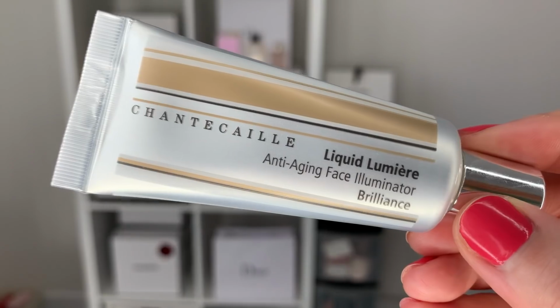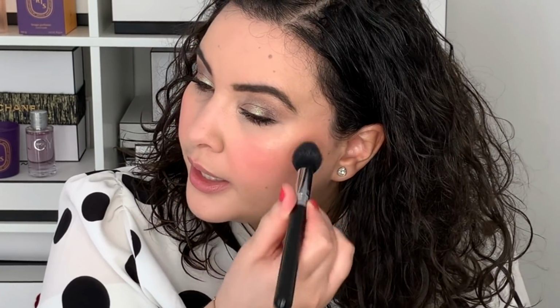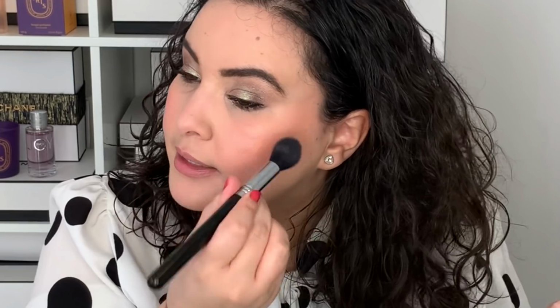And then I'm going into this beautiful liquid Lumière face illuminator, and I have the shade called Brilliance. For this liquid highlighter, I essentially do the exact same thing. I put some on the back of my hand and then I blend it out.